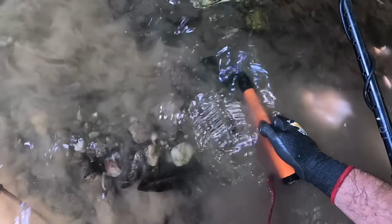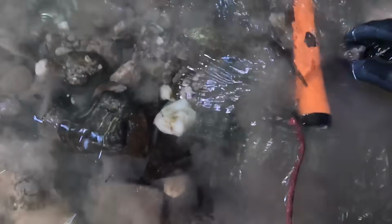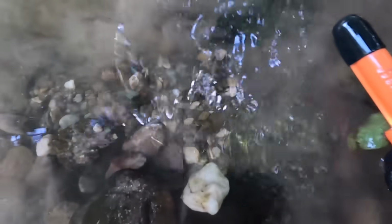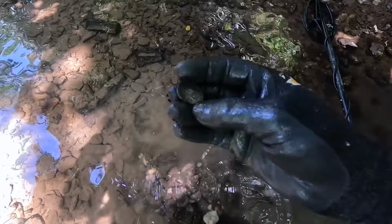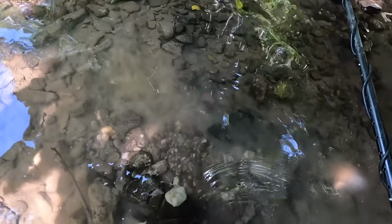I want to dig the iron too because I was looking for horseshoes. Let's see if there's horseshoes in here. Whatever it is right here. I don't really see it though. I think it's a coin. What is it? Oh, nice. Yeah, I got a nice little silver coin. Yeah, dude. First target too.